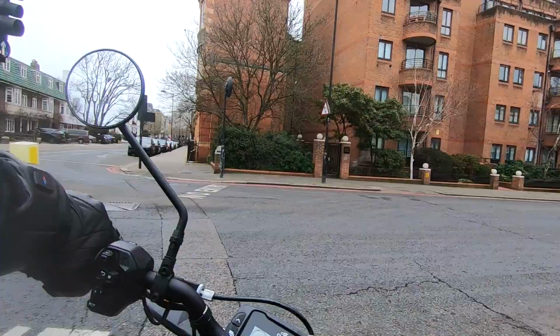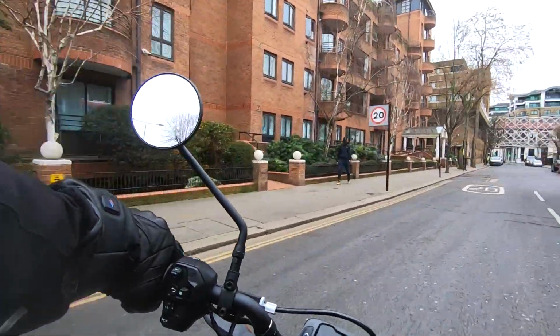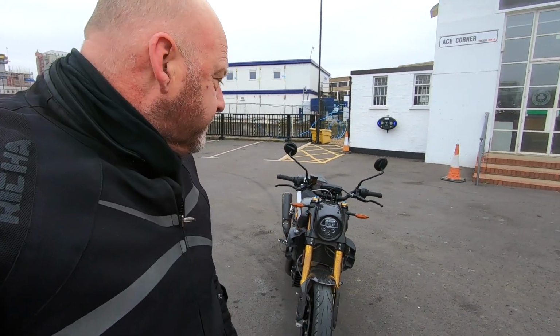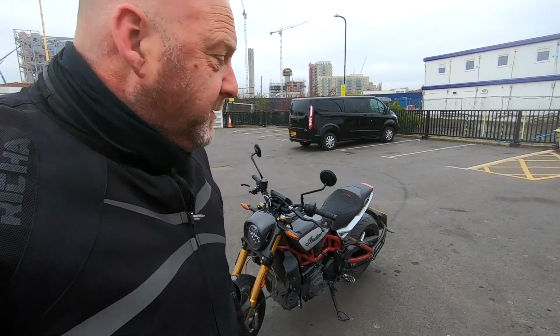So I'm not really into doing reviews, but I'll give you this once over. And I say it's probably not my style of bike, but it's definitely one I would ride, no problem, and have a lot of fun on it as well. I love this bike. I absolutely love it.